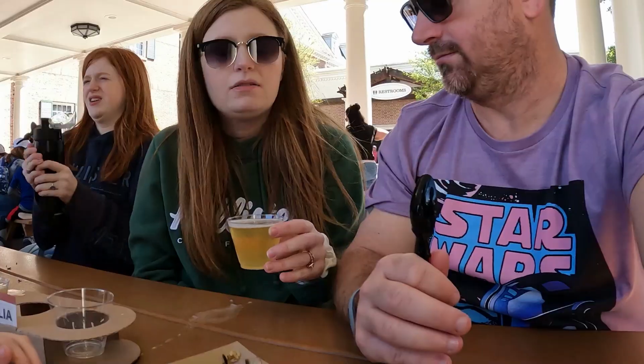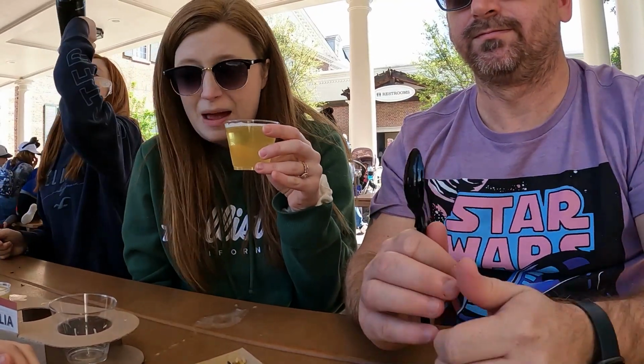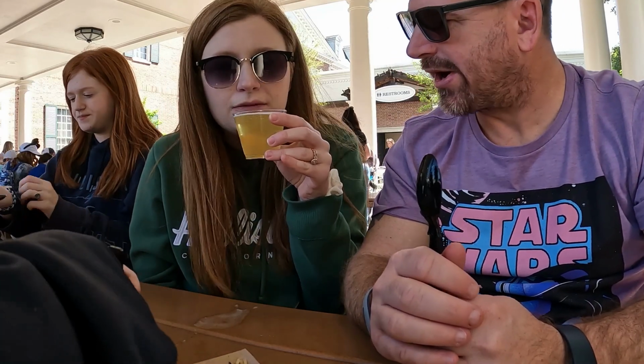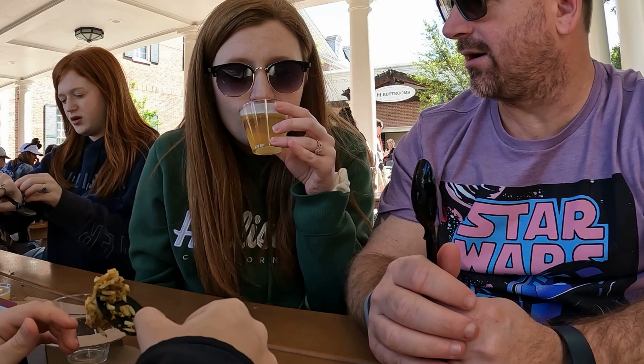Can I try the gumbo, guys? This is number two. I'm assuming this is the Wicked Weed from Asheville, North Carolina. Yeah. A light American ale.